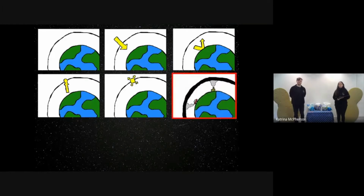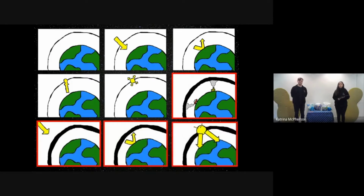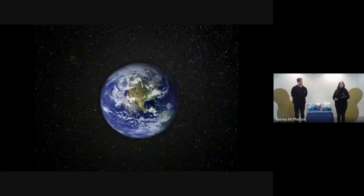And unfortunately, we have been adding lots and lots of greenhouse gases to the atmosphere. And what that's doing is changing our atmosphere. And so when all of that sun's heat comes in, a lot more of it is trapped, making our planet really, really warm.